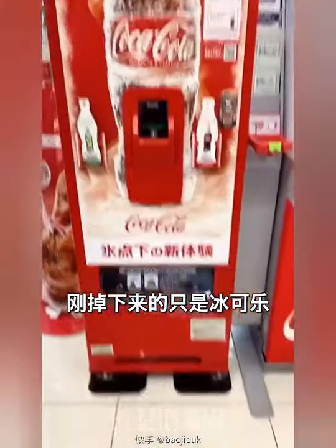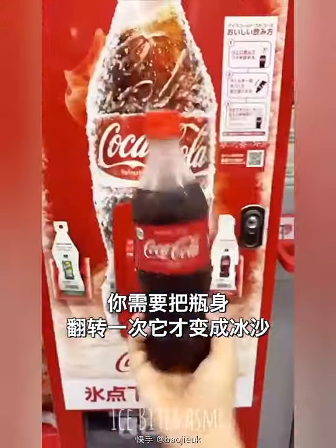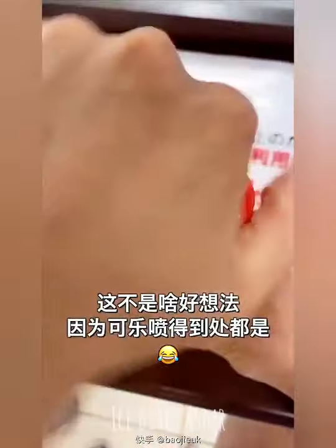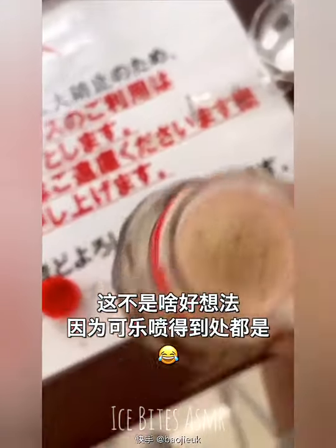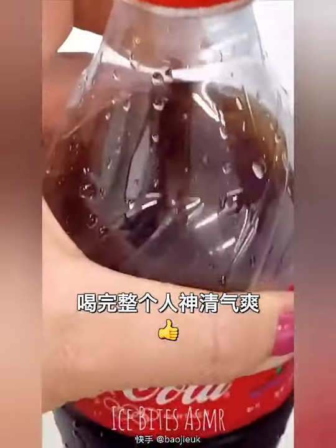The Coke will come out cold, but it won't come out frozen, so you need to activate that by turning it over one time. I kind of turned it over too many times, and I shook it a little bit, which was not a good idea because it exploded all over the place. But nonetheless, it was still really slushy, and it was really refreshing to drink.